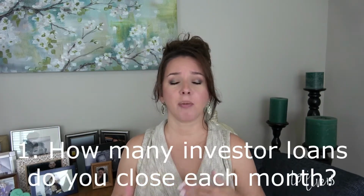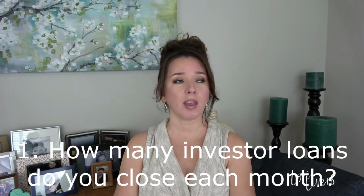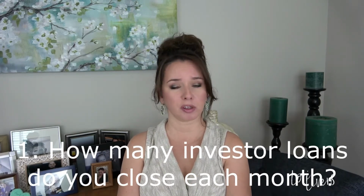Once you've made a list of maybe four or five lenders you want to talk to, there are five things you need to know about the lender so that you can make the best choice for you. The first thing you want to ask a lender is how many investor loans they close each month. They might be working on 1,000 investor loan deals, but if they only close one or two a month, that's a problem. You want to look for a lender who closes several loans each month so that they really understand the process and know how to get it done. That way you make sure they know how to get it done for you when it comes time to close.